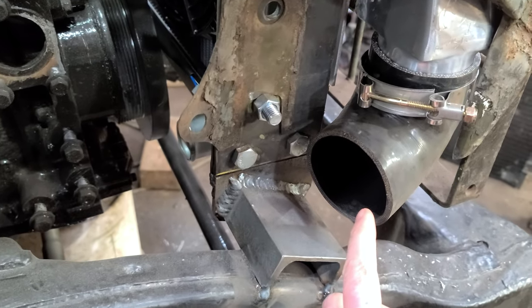So I got the intercooler piping mocked up and tacked in. This is the hot side. This is the cold side up into the engine intake. And they seem to fit pretty good, so I'm gonna burn them in. So I'm pretty happy with how the core support's sitting there and mocked up, so I'm gonna burn it in for good.